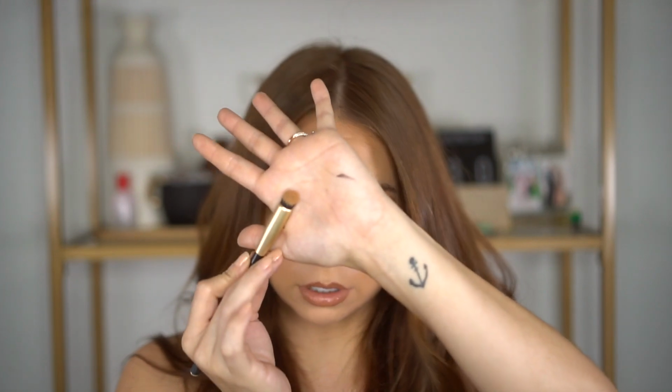Before I move on to eye brushes, there are actually two more brushes that I like to use for my face. Well, let's say one really. This is the Sonia Kashuk domed concealer brush, and it's kind of almost angled a little bit.